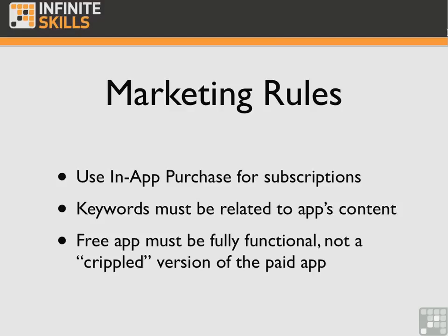Another marketing area that can get you in trouble are keywords. Keyword terms must be related to your app's content. It should be obvious, but some developers do it. You can't use offensive terms. It is a big no-no to refer to other apps, competitive or not. The third marketing rule is to not include pricing information in your app's description and release notes, and that free apps must be fully functional, not crippled versions of paid apps.